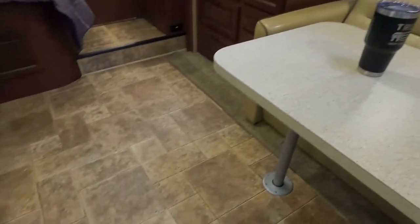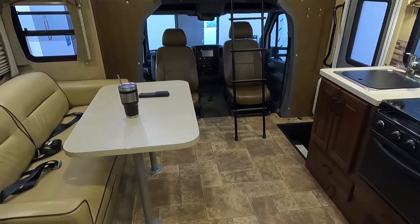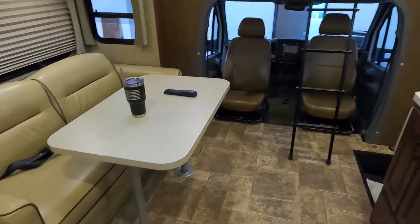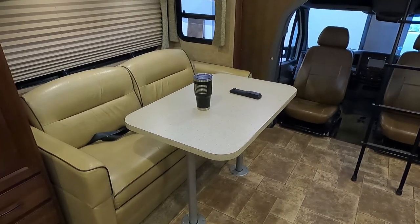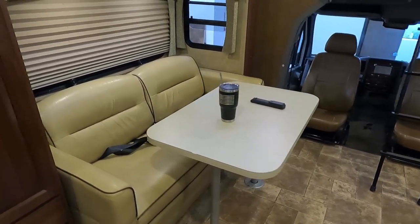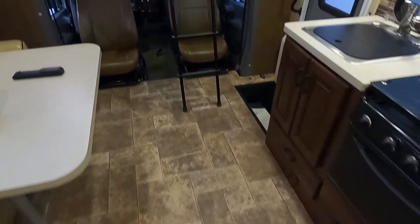So you have a lot of floor space to walk around in here without bumping into everybody else that's with you, which is unusual for a 2014 short RV. And it's also unusual for Mercedes RVs in general, or van-based RVs. It's almost impossible to find them with this much room inside. Really a lot of walking space in here. The floor is in excellent clean condition.